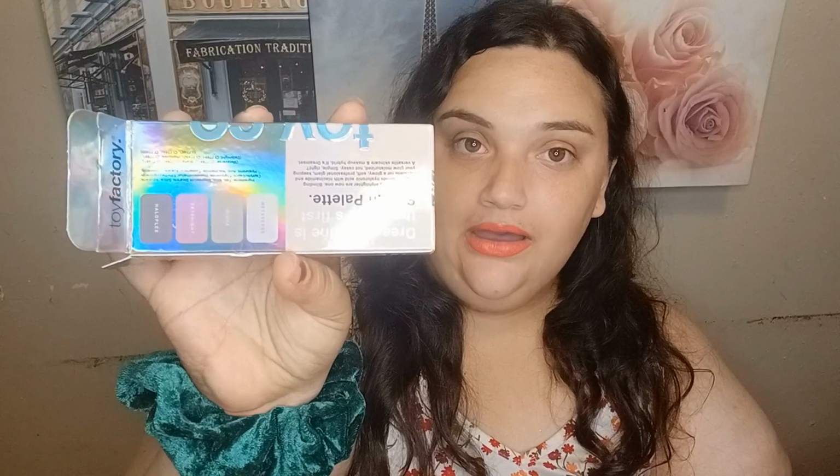I have not seen this yet. Took off the little sticker. It looks like there's four shades by the little picture on the back. I've never heard of this brand. Have you guys heard of this brand? Oh, the packaging is pretty. And it's heavy. But here are the shades. It does have a mirror.